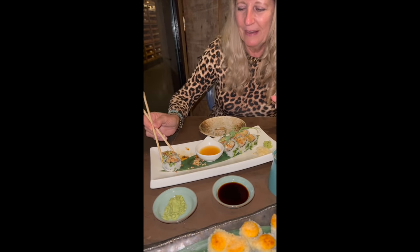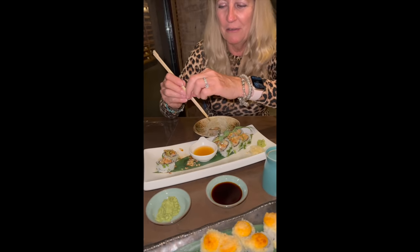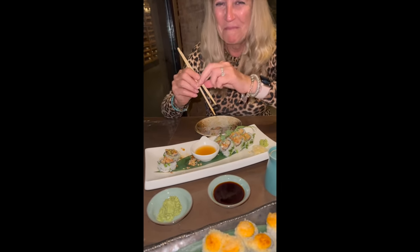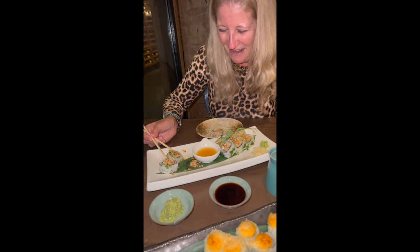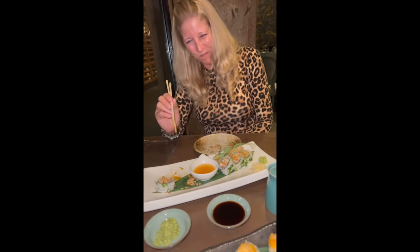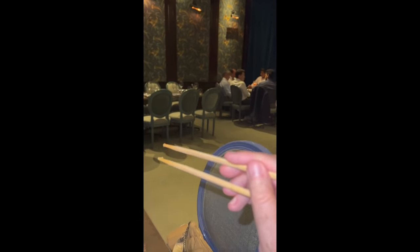See, you do this, honey. You can do it. So Charles is teaching me how to use chopsticks. Oh my gosh. I'm hungry because my sushi keeps falling. So I'm going to get this in my mouth really quickly. There you go. Perfect. See, I try to teach her this way.